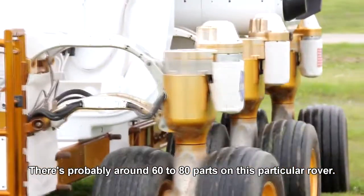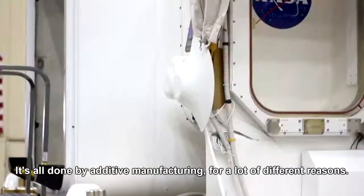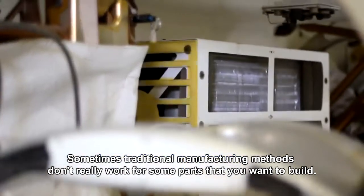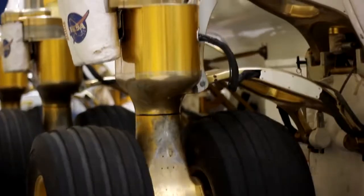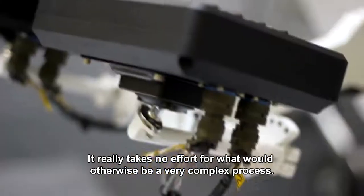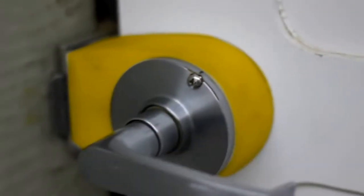There's probably around 60 to 80 parts on this particular rover. It's all done by additive manufacturing for a lot of different reasons. Sometimes traditional manufacturing methods don't really work for some parts that you want to build, where you can do it with additive manufacturing, and it's really simple. It really takes no effort for what would otherwise be a very complex process.